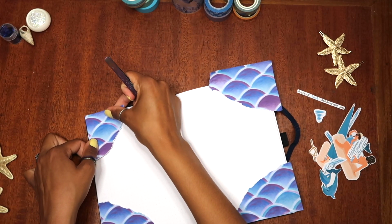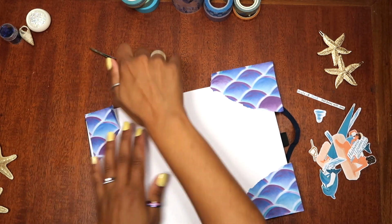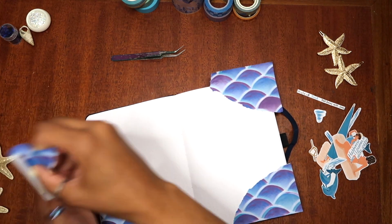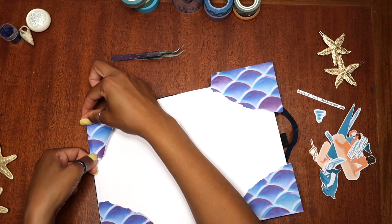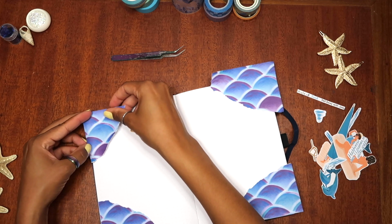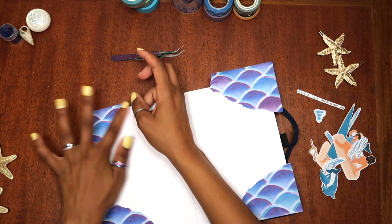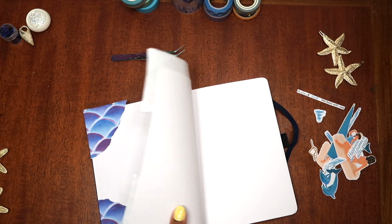All right, so I'm on the last little bit, and I did not stick this down right, of course, the moment I start talking. Luckily, this is really good Archer and Olive paper, so it's not going to rip. It doesn't need to be perfect, I just definitely want it up against the edge. Okay, and now I'm just going to trim everything and be right back.